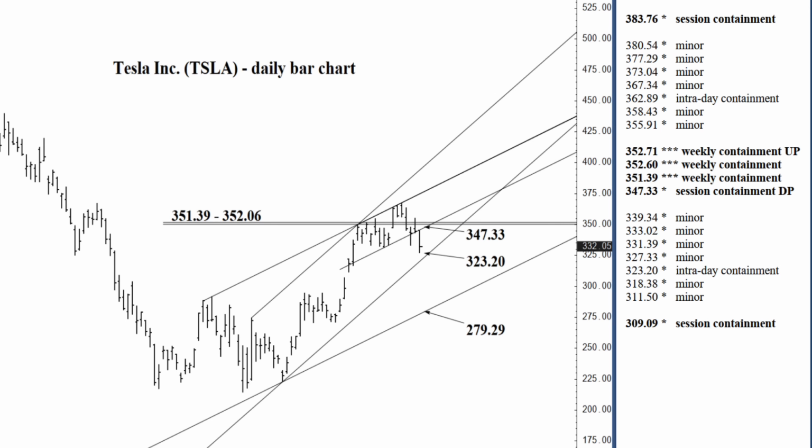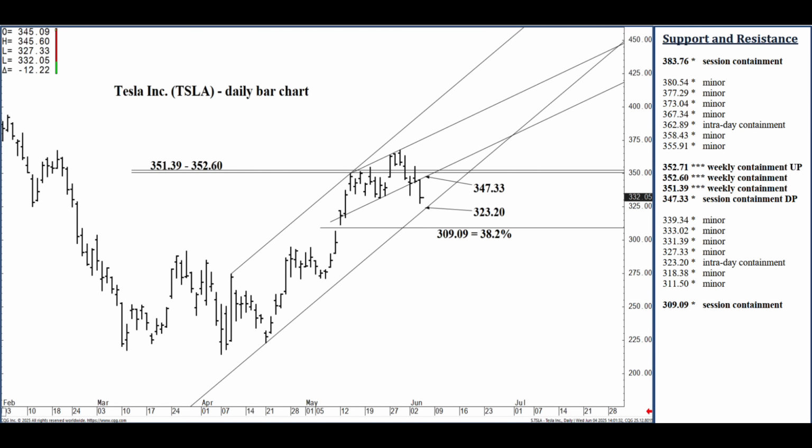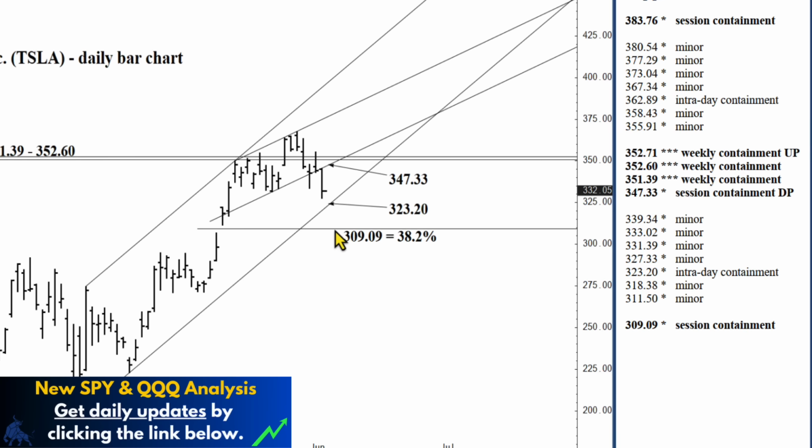A downside today, we do have 323.20. I've reduced this as just an intraday support level because I do think 323.20 is now very susceptible to violation today. And if we break or open today below 323.20, I would anticipate the 309.09 3/8 downside Fibonacci, which is a 3/8 downside from the April low against that more recent high about a week ago. We can bottom out here for a day. It also intersects a gap that occurred several weeks ago. I like it for day trading.